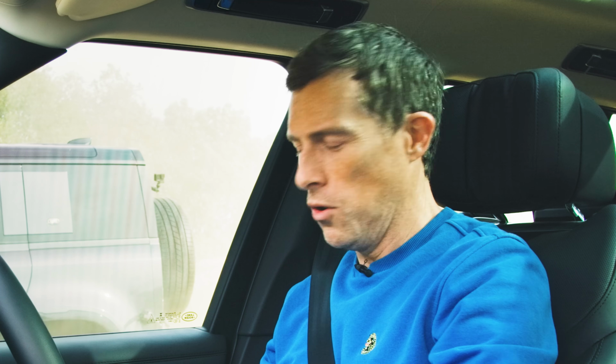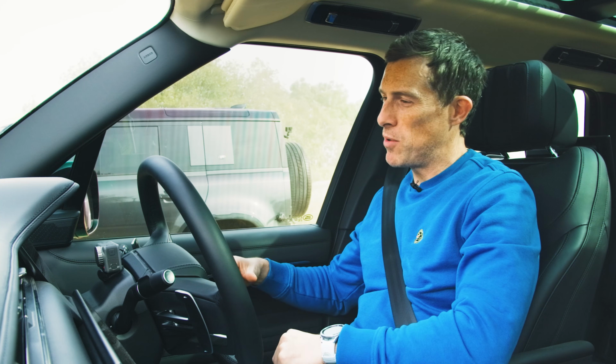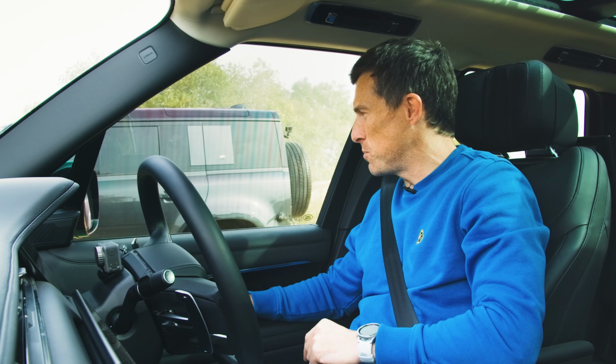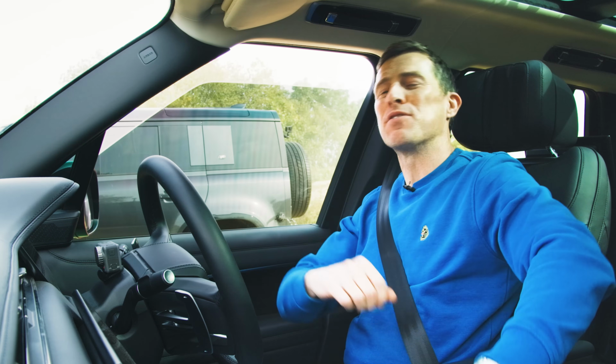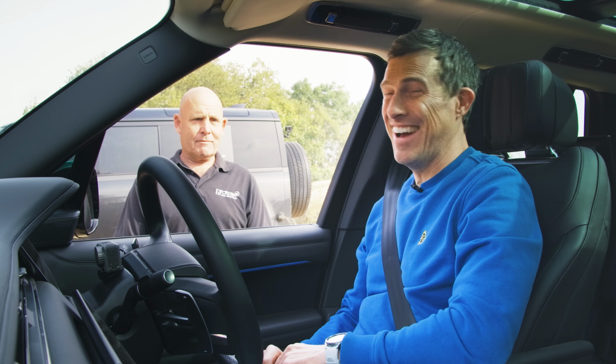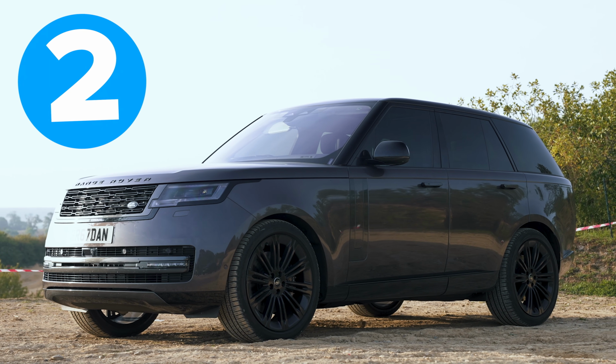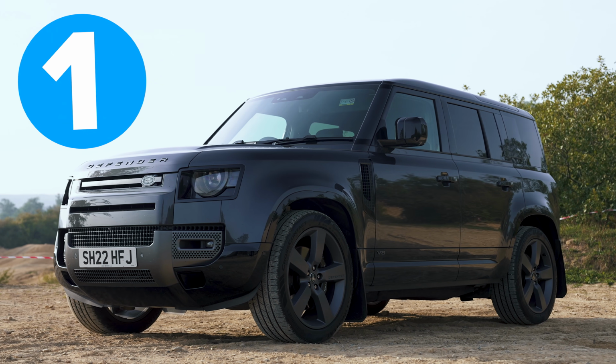This thing just hooks and goes, and when you brake boost it being a turbocharger, it's just got so much torque straight away, which you don't get from the supercharger. But let's get Darren's verdict. Put the power down a lot smoother. It's wicked, isn't it? It's so good. So 2 points to the Range Rover, yep. 1 to the Defender. Awesome.